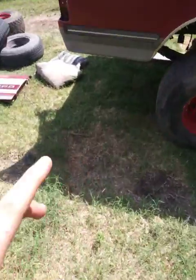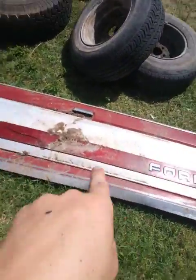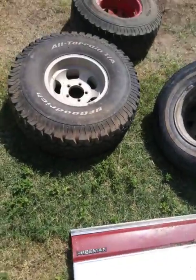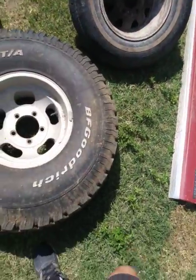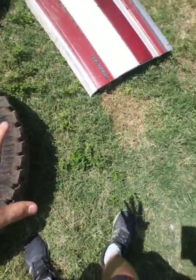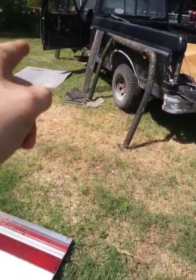The parts that I take off of it, first of all, these tires over here, I'm not using this one, it's just laying out. I'm using both of these tires. I'm going to get them swapped over to these rims. So I put these BF Goodriches on the back and move those tires, which are all terrains, to the front.